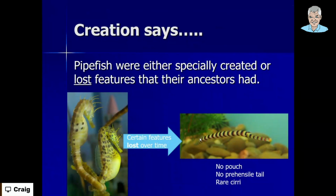Well, creation says the opposite, that pipefish were either specially created as separate individuals, or they lost features that their ancestors had. So they don't have a pouch, as I said, they don't have a prehensile tail, and they rarely have this cirri growth that you can see on the seahorse picture there. And that cirri, by the way, a seahorse can grow it, lose it, and grow it back again. We were at a conference in the USA where a molecular biologist actually said that pipefish have become elongated in their body due to a degeneration in their genes. So this is actually a degenerative effect in the pipefish that has caused them to become elongated.